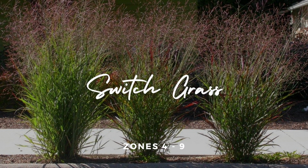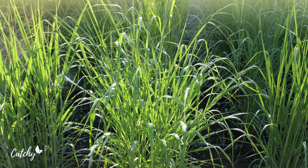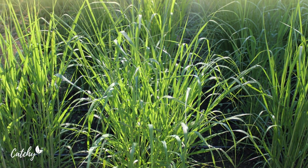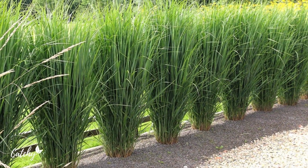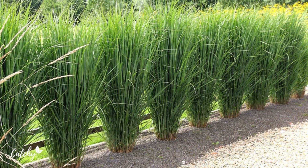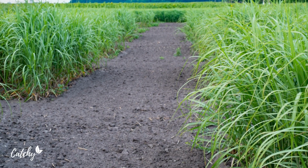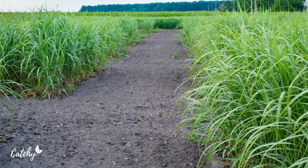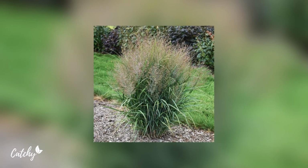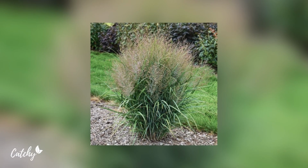Number 6. Switchgrass. Ornamental grasses might not be the first plant you think of for foundation plantings, but they are actually a very practical choice. Switchgrass is a native plant that is extremely durable. It is also salt tolerant, so it is safe to plant near driveways and paths that are salted in winter. Its gray-green to steel blue foliage complements any neutral color of brick or siding.